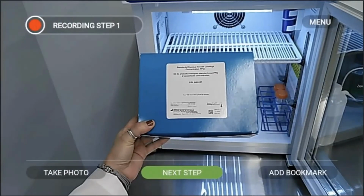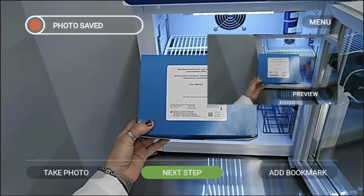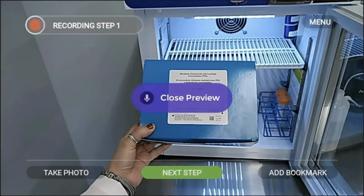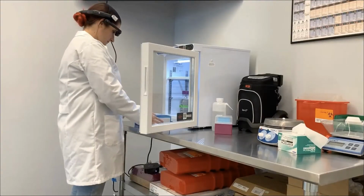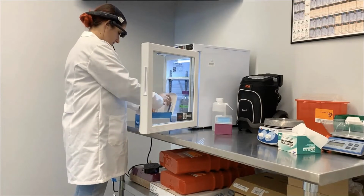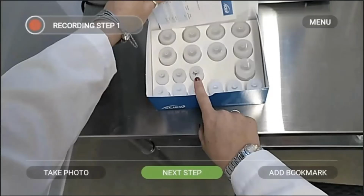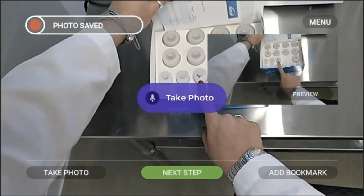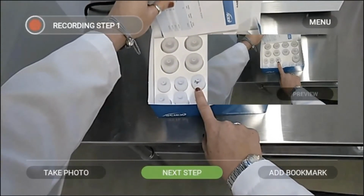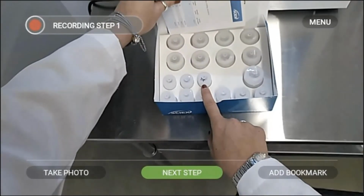So acting as the expert, she'll start out by taking the calibration samples box out of the refrigerator. We'll take a photo of the box and view it in preview mode by using the voice commands take photo and preview. And so the expert can easily tag bookmarks within a step to highlight critical moments, maybe to be further explained or elaborated upon later in the refinement process. And so as the expert is hands-free, you'll see that everything is done through these voice commands.